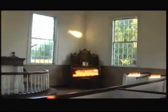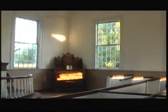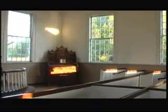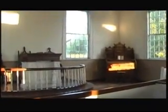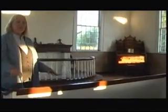Organ? Yes, the pump organs, right, with your feet. And then the hole in the ceiling there, that was the stovepipe. There was a stove down here at one time, and the pews you actually rented, and you paid the church a fee every year. So if you wanted to be nice and warm, you would come up here and you would pay more than the people in the back room, because you'd be up here by the heat.